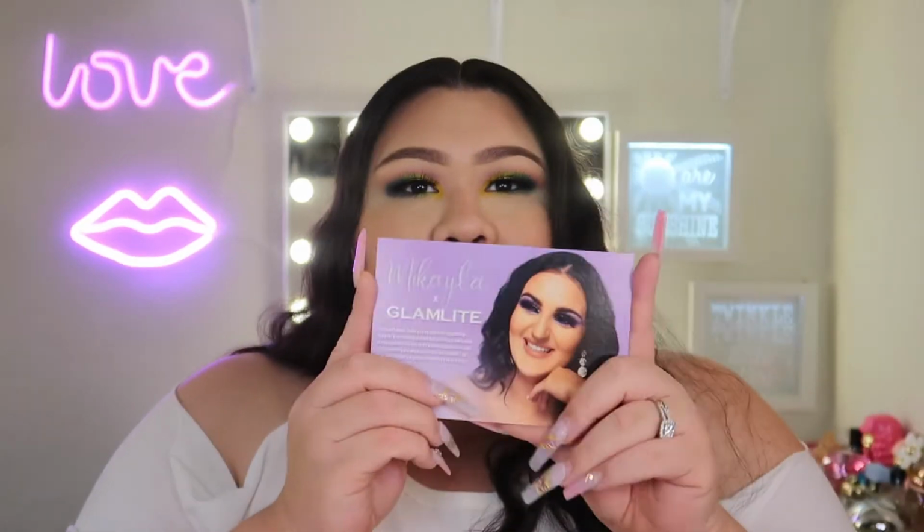This is the card that came in the palette. So this is just her picture, which she looks freaking beautiful. She's so gorgeous. And I think this is a different one. So this one says, "What's poppin'? Thank you so much for supporting my first ever makeup collection. This is the collection of my absolute dreams, and I cannot express how well it represents me. I hope you love it as much as I do. Now, time to get out of your comfort zone and play with color," which I feel like I played with color. This is what I came up with.